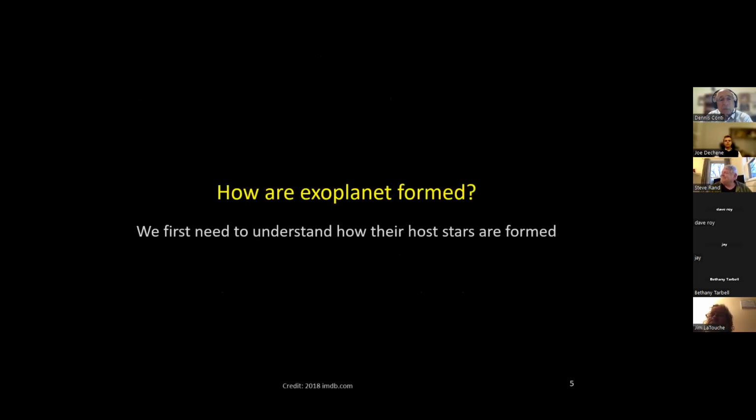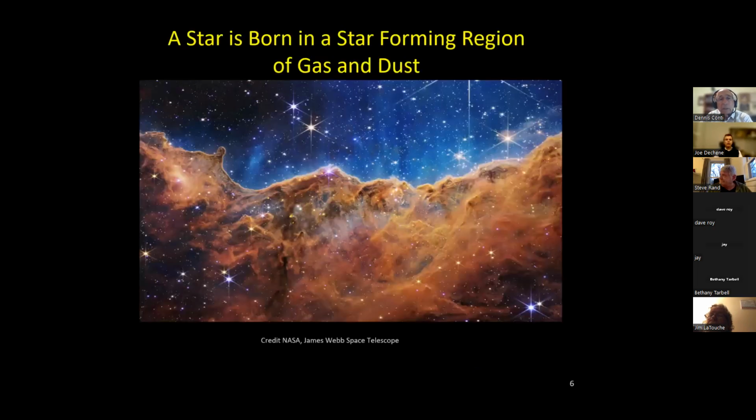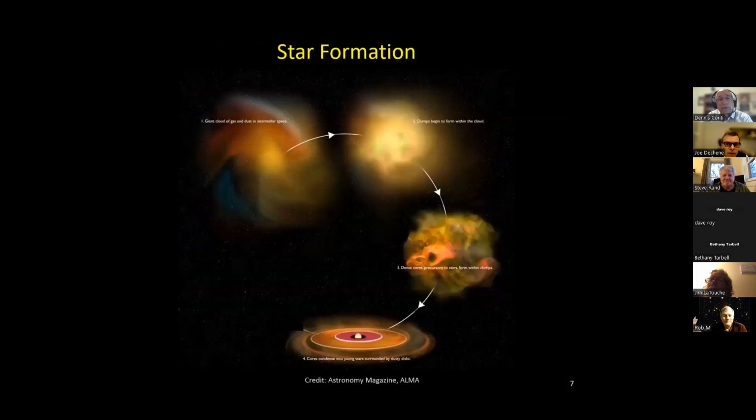So how are exoplanets formed? Before we answer that question, it's important to understand how the stars that they orbit are formed. If you saw the initial set of images that came from the Webb Space Telescope, this was one of the ones that was released that is one of the most amazing ones. This is a star forming region of gas and dust that are the birthplace for stars. And that leads to how stars are formed, which we'll show in a minute, and that leads into how planets are formed.